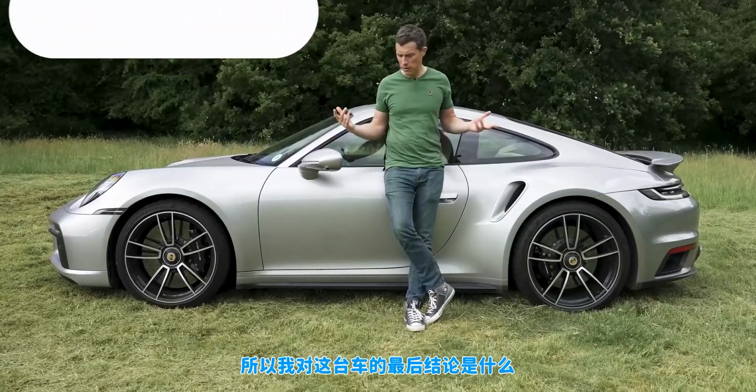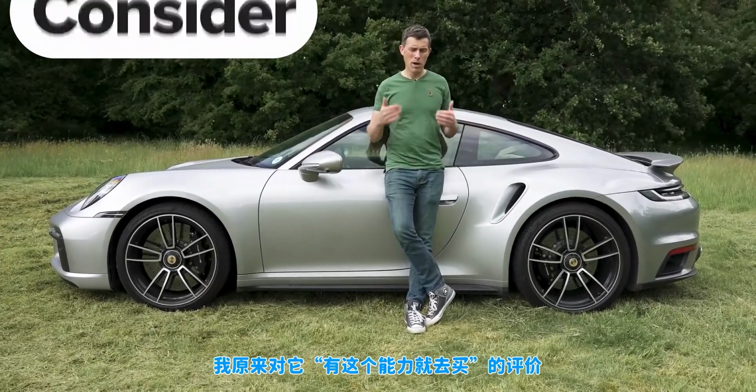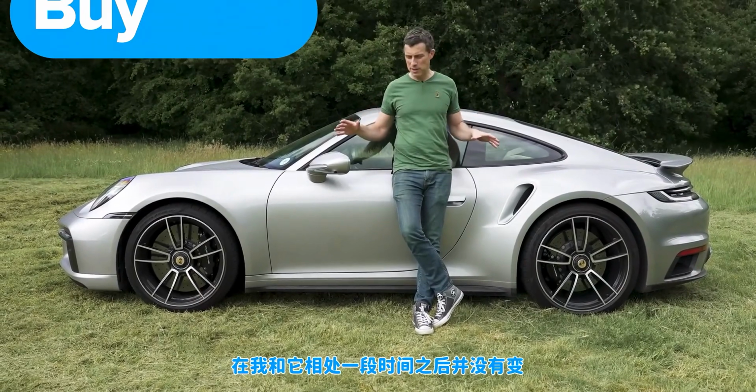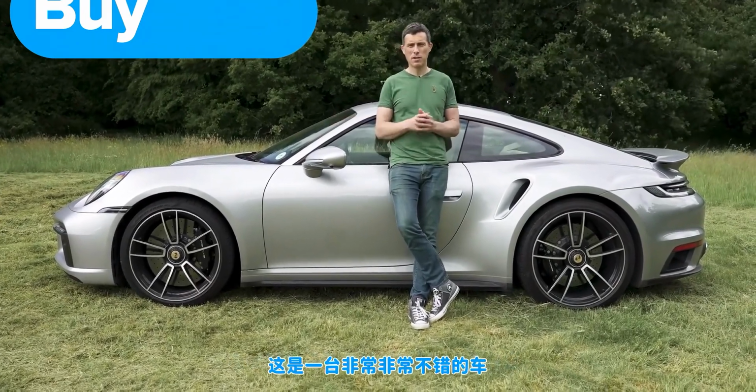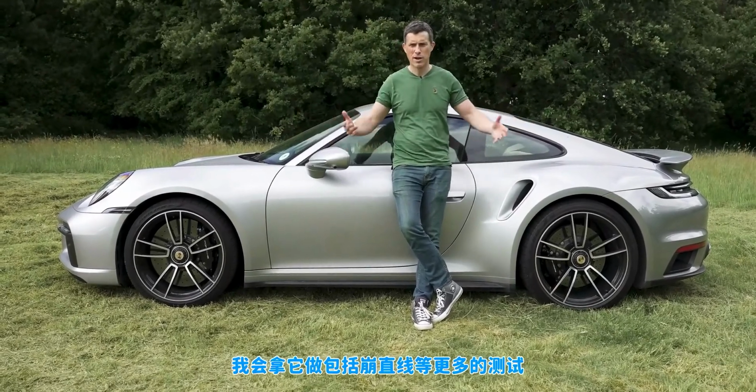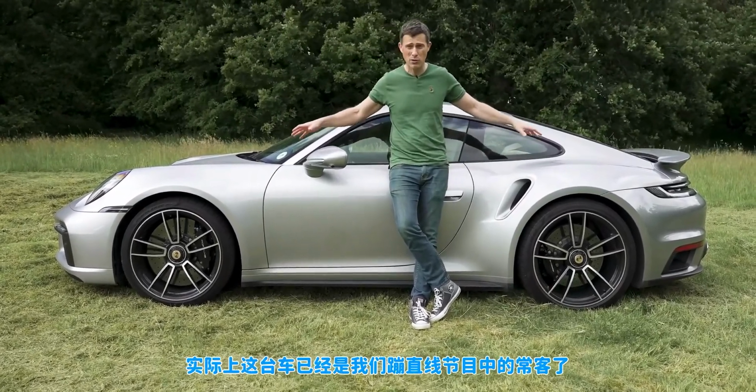So then, what did I think about the 911 Turbo S? Well, my original verdict of go ahead and buy it if you can hasn't changed since spending some time with it. It's an absolutely fabulous car. Now I'm going to be doing some more things with this over the coming months, including drag racing it. In fact, this car's already been in quite a few Carwow drag races.